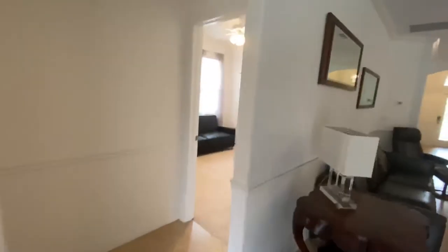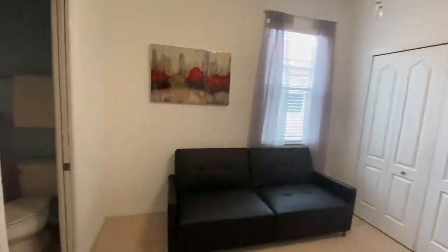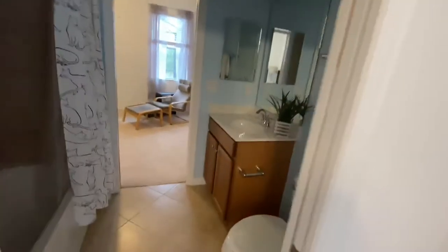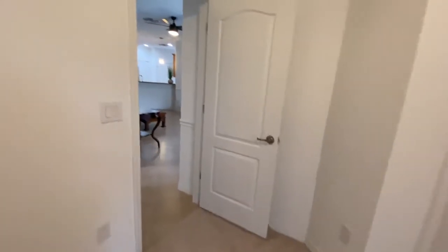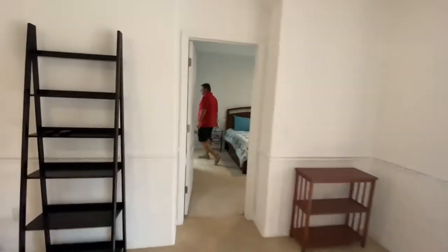Over on this side, two more bedrooms with a Jack and Jill. And then here we go into the other bedroom. And then back out to the main living space. And then the master bedroom right here to the back of the home.